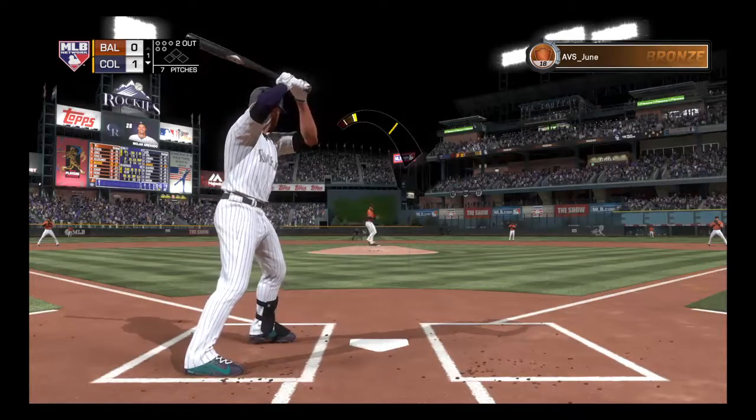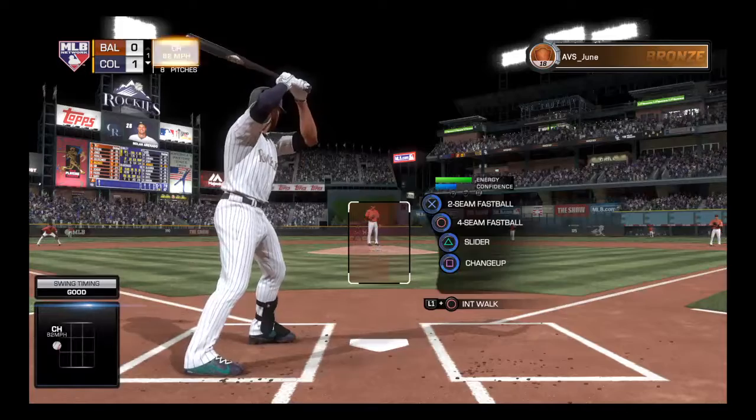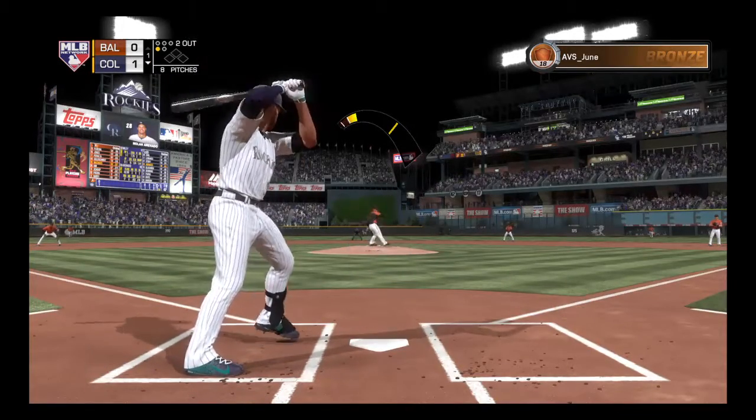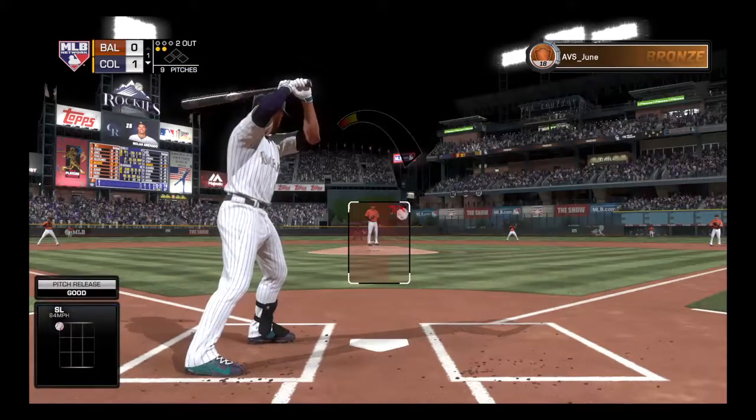Here's Nolan Arenado. And he's been really amazing to follow all year long as he continues to flirt with a .400 season at this point. Swung on and missed that time. It's 0-1. And a slider on the inside for strike one.